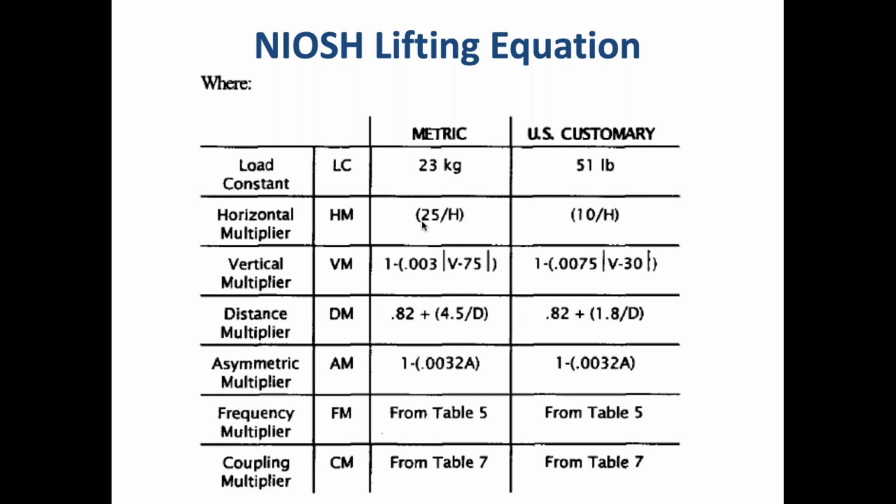How are we doing on time? Am I doing something wrong here? No, okay, good. I thought it was running out of time. Yeah, no problem. I understand.